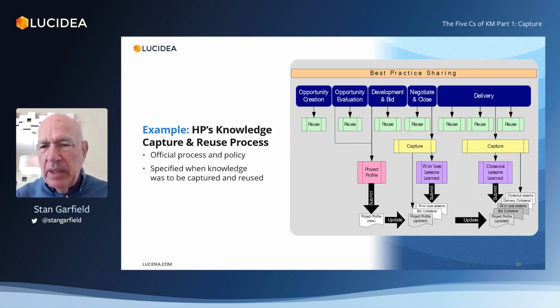And at the end, we wanted to come up with win-loss lessons. We wanted bid collateral and to update the project profile, but also any delivery collateral. So the idea was, for all the work that we did, we wanted to make sure that those projects could be found, the materials associated with those projects could be retrieved and potentially reused.